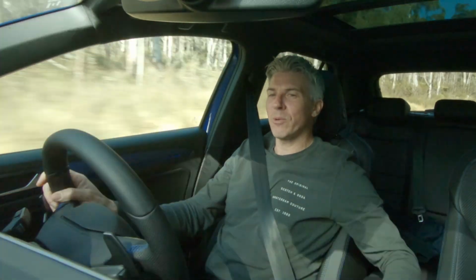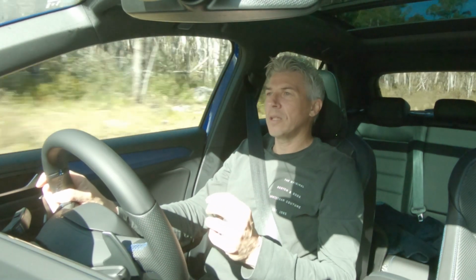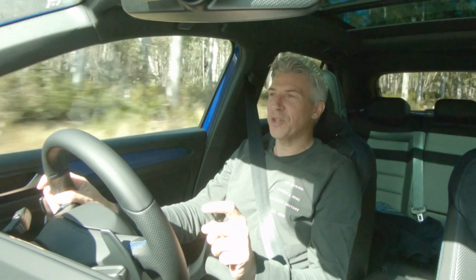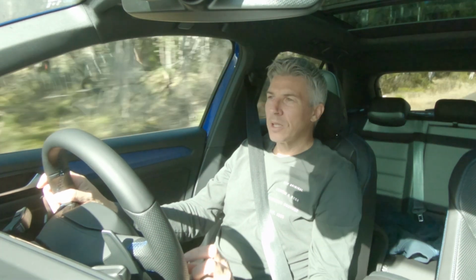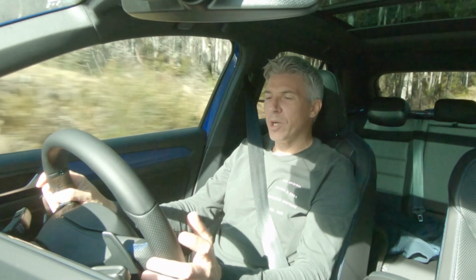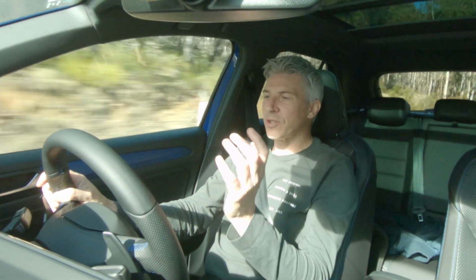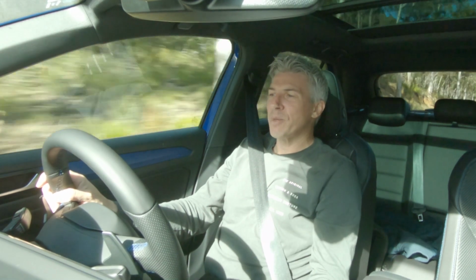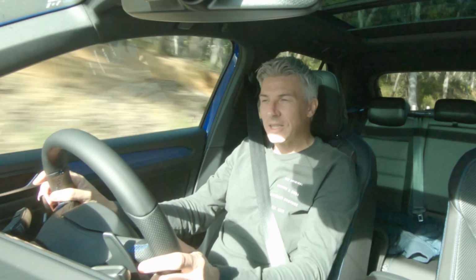We've got a dial down here which can change that, but what I also like about the T-Roc R is that it's got a little blue R button on the steering wheel, and we can press that to shortcut straight to sport mode, and there we go. You can feel the transmission drop down a gear.